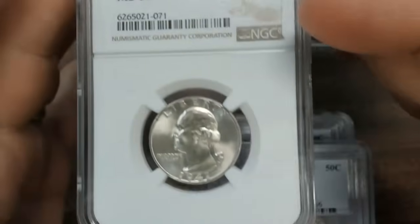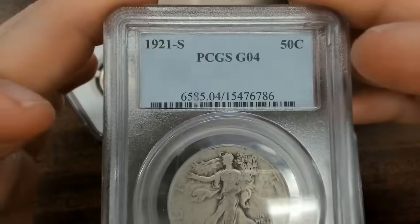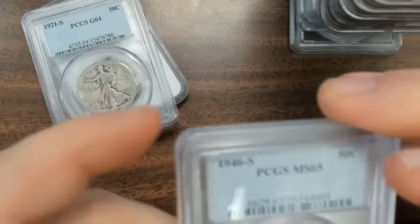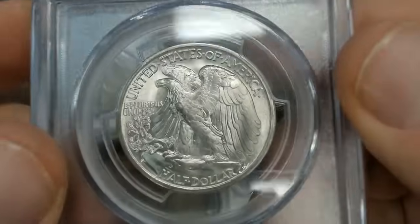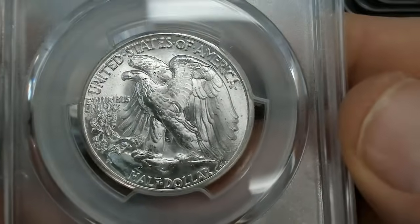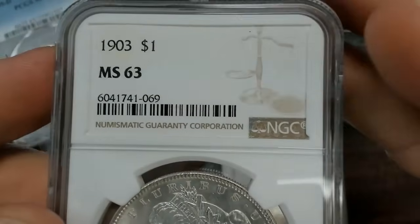Then we have 1941, Mint State 66. Nice coin, nice patina. Here's another, here's a little key date, 21S, G4. We have a 46S, Mint State 65. Very nice. 1945D, Mint State 65. Nice. Nice coins. Beautiful. 1903. This is a Mint State 63.